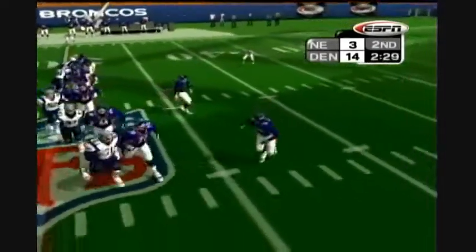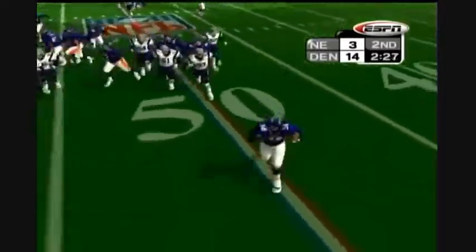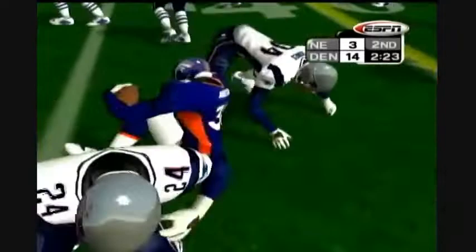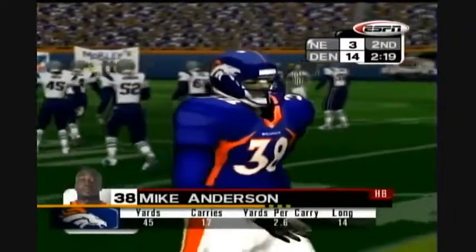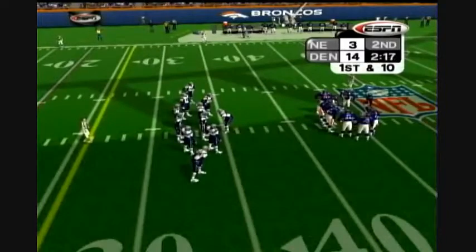Cut. The pitch to Anderson. Takes it outside. Brought down by Jones. Anderson gets the first down. A good run and a cloud of dust. That's football.